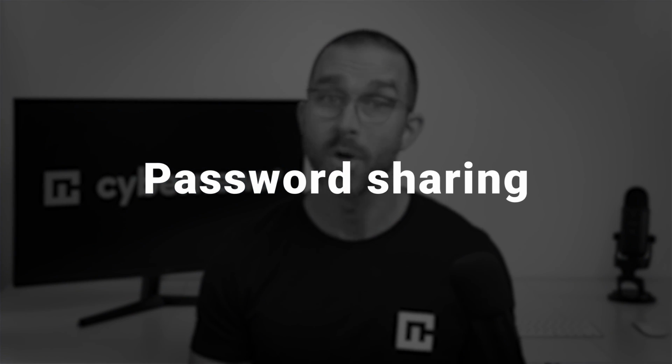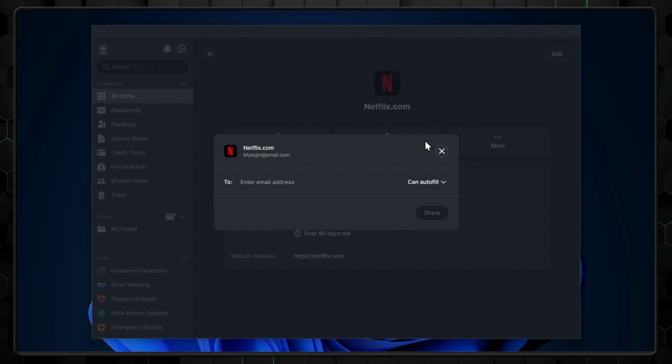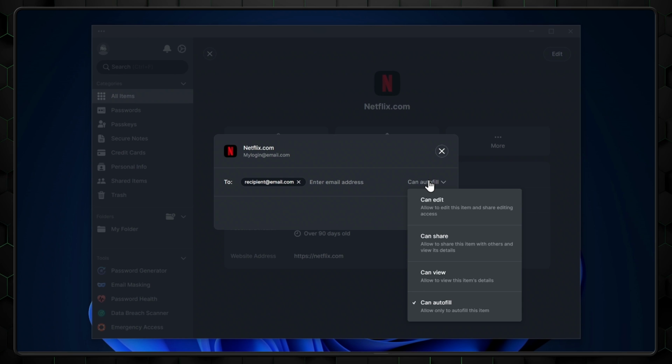In addition to making super secure passwords, we also want the ability to easily share them with other people. Again, both providers have really straightforward ways of doing this. With NordPass, you can directly select a password from a vault, then send it via the recipient's email address.